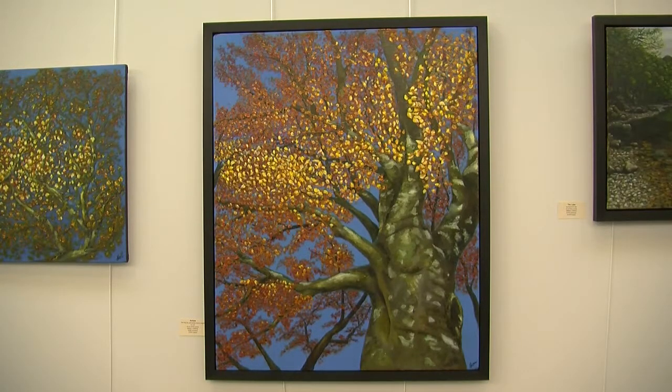This one was just inspired by the amazing colours of the leaves in autumn, looking up at the sky when it was particularly blue. I walk my dog most days and I always love autumn, so this really was just a tribute to autumn.